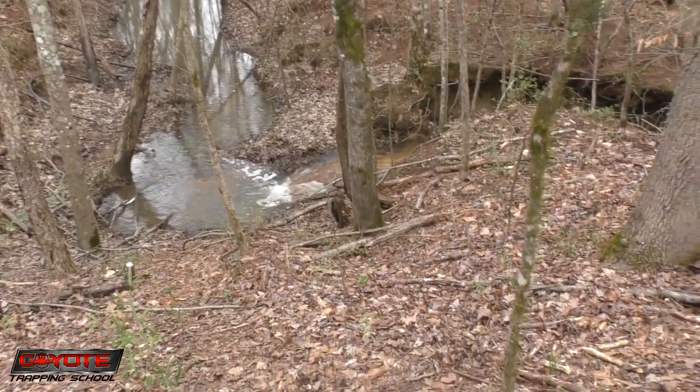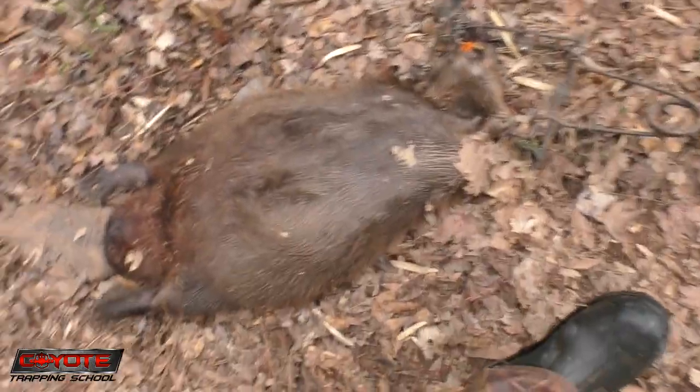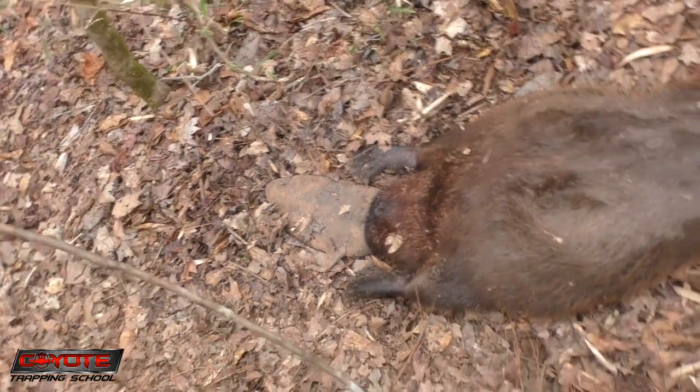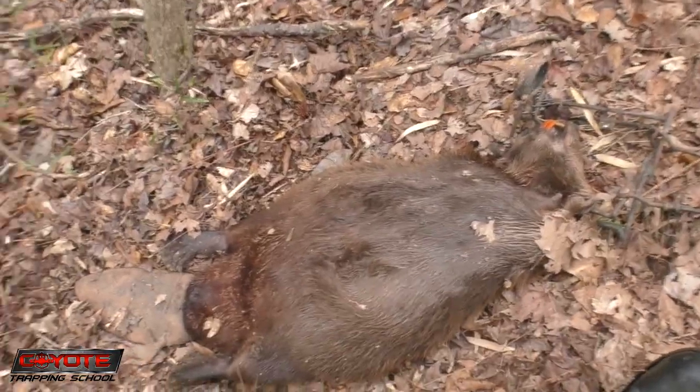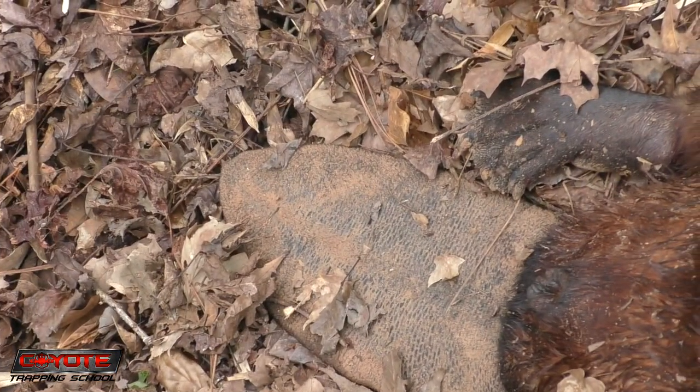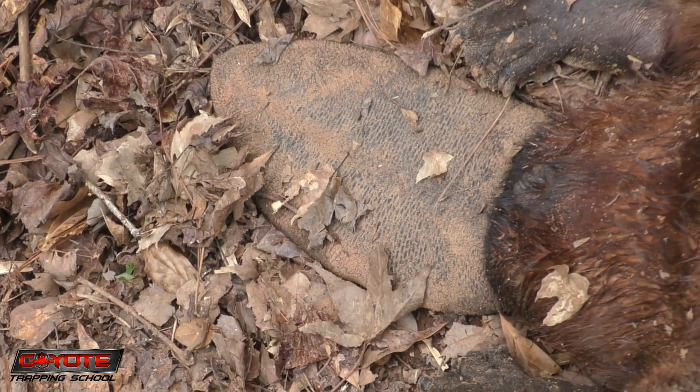So, all right, we got some catches on the board. Look at that big tail. That's gonna make a heck of a wallet there. I've been thinking about trying a belt, a beaver tail belt. I'm not sure, it's gonna take some figuring, but that's gonna be a good one right there for sure.